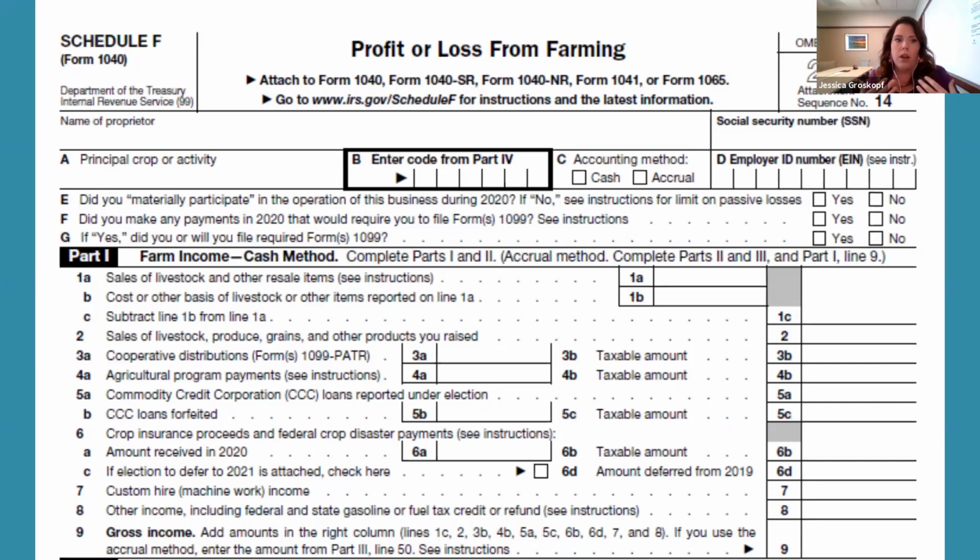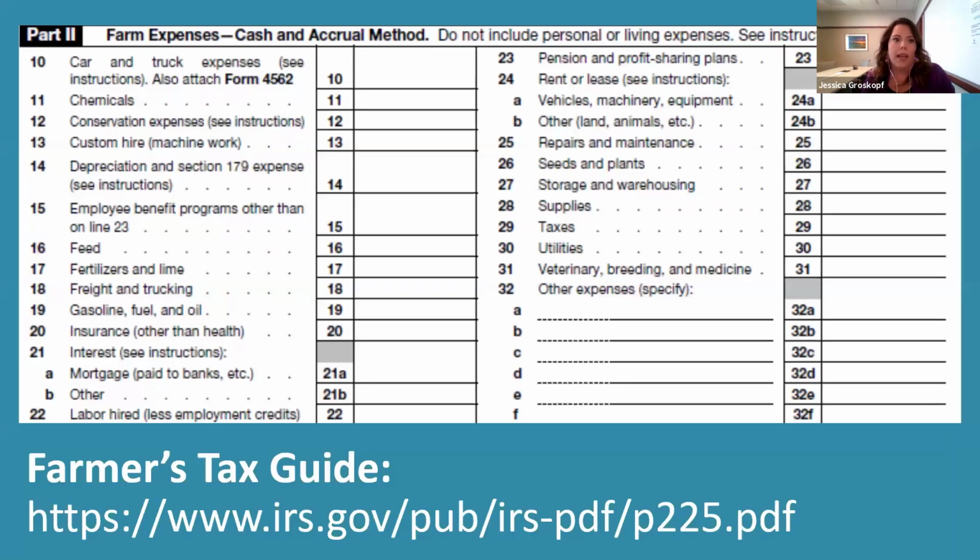So for example, on our operation, we're just a row crop operation. So I'm not really going to report anything related to livestock sales, but we are going to go down probably crop insurance and then grain sales as well. So I can look at this and know I'm going to report these line items. So I need to be able to find documentation related to these line items. You might also hear me in today's presentation call these tax categories. And normally I talk about tax categories in terms of expenses.